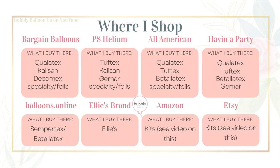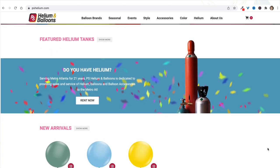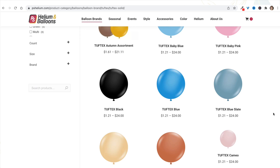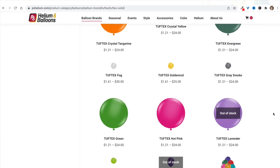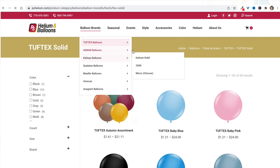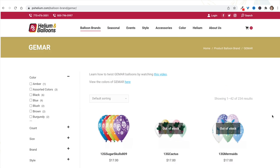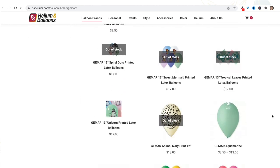Now, PS Helium is my local Tuftex distributor. They also sell Cattex and Jamar, and they have a pretty good selection of specialty and foil balloons, a lot of seasonal stuff, things like that. And they do also offer bulk pricing. If you're going to buy a case of a particular balloon, they do offer discounts on that, and I think they do free shipping over a certain amount as well. So that can be a good option.